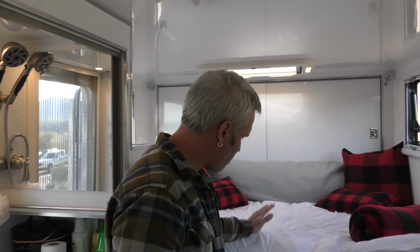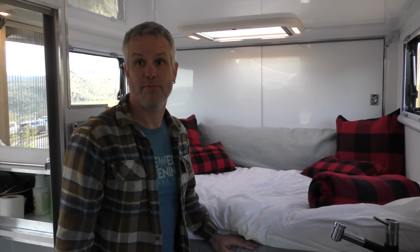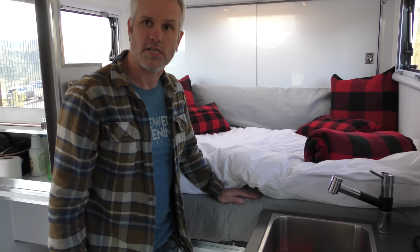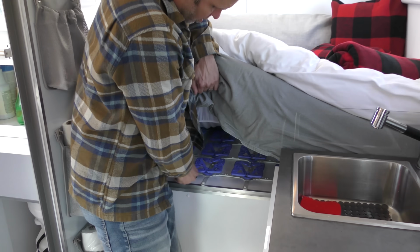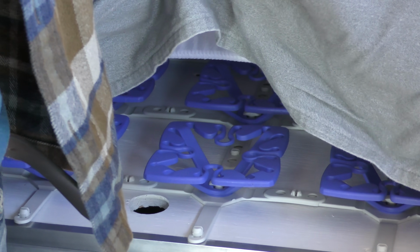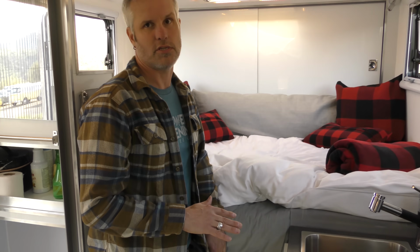So moving on, we've got the bed. One thing that's really important to us is good sleep. So we got an organic latex mattress on here, 6 inches thick, so super comfortable. And then we've got the Froley bed system under here, which again I can't say enough good things about. Super easy to install and really nice to sleep on. And we've had many good nights sleeping here.